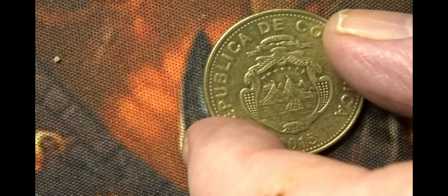Third coin is from Costa Rica. On this one we have the year, the coat of arms and the country name. It's a 50 colones coin from 2015 and there is a value and there's a laurel around it. This 2015 coin has a mintage of 20 million.